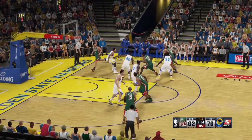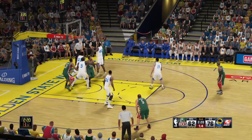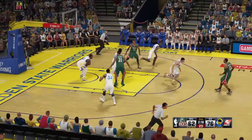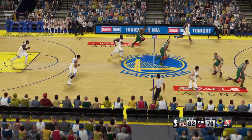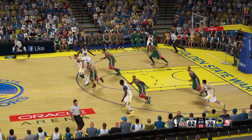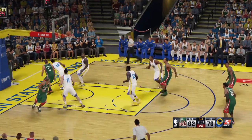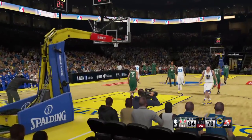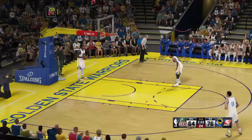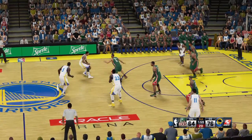Pass to Antetokounmpo. A baseline J. It's rebounded by Golden State. You know, the Bucks really struggled last season, and it started with their offense. They just could not score points in an efficient manner and keep up with their opponents. And that is good. So far, going for more of an inside game here in this second half, and I like that. A little smash-mouth basketball, taking it inside.